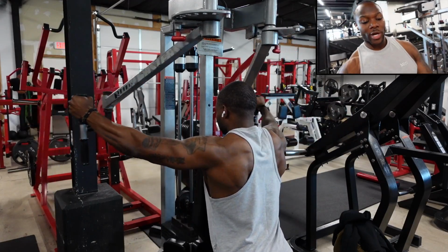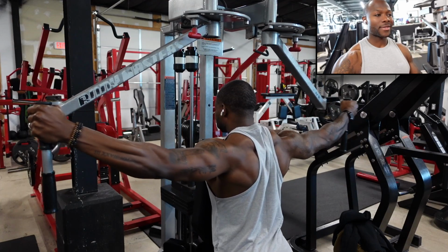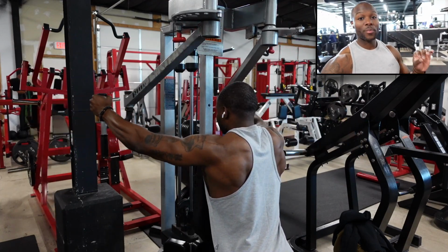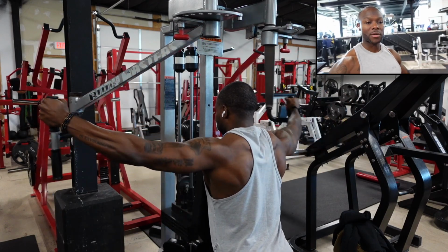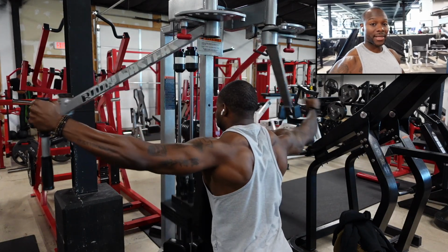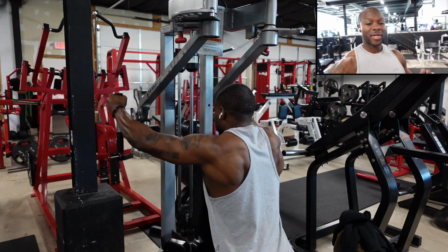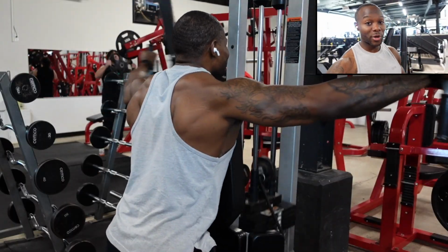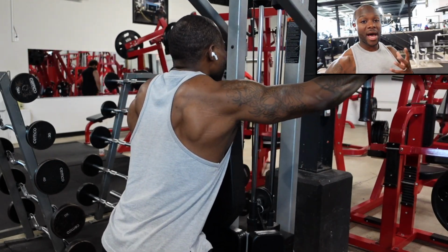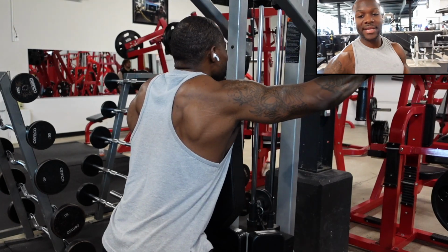Now the reason why I train rear delts first in my shoulder workouts is simply because they need more work. Normally when we pose from the back, talk about competitors, men's physique, the bodybuilding classic, when you pose from the back, the judges can see an underdeveloped rear delt, right? Because normally we just don't focus on it, I guess. So for me, I know that's an issue, so I'll go ahead and attack it first.